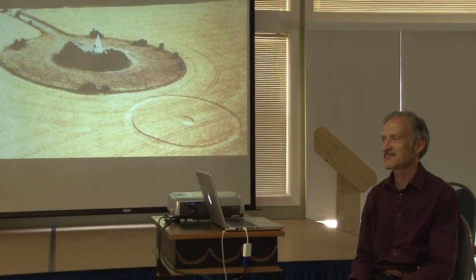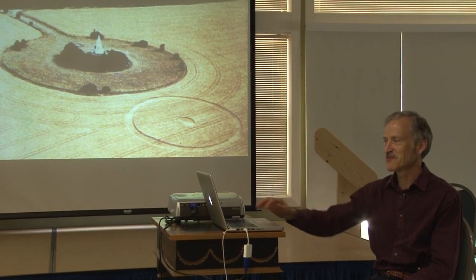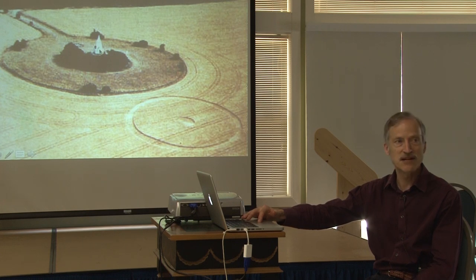But sometimes these things are just plain beautiful. I mean, here we have a monument. This is clearly a man-made monument in the landscape with a circle around it. Here we have a circle that seems to be a stand-in for the monument. Doesn't it symbolize the monument with a circle around it to echo that circle?